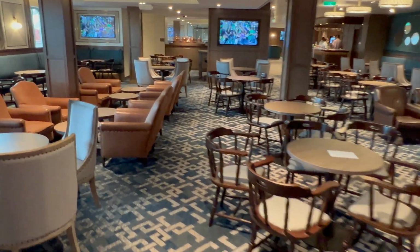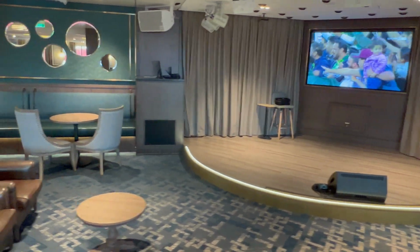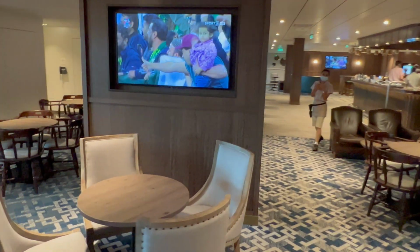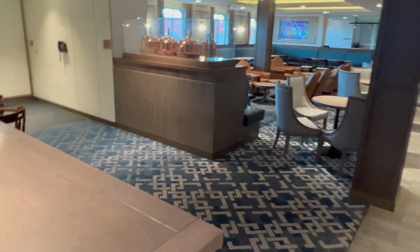We're back in the other side of Brodies. They've got a little stage in here, so they do some stuff in here as well. I don't think we ever saw anyone live in there. No, but that's where they ran the quiz from. And again, as I said, you've got screens, a pool table in here, various bits and pieces. Nice little bar.